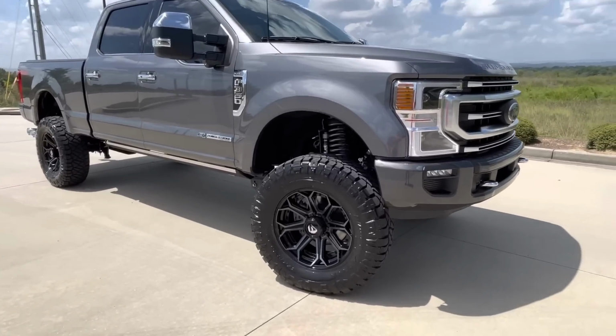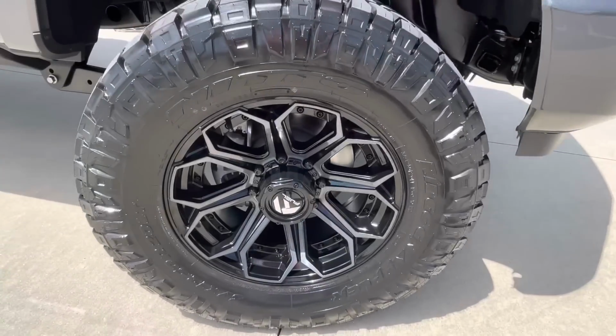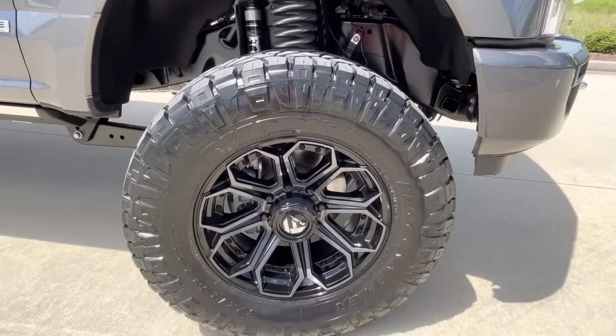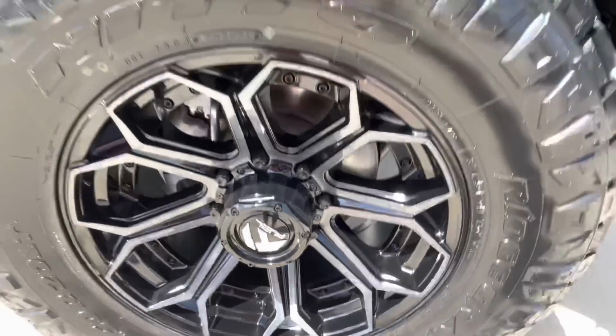We went with 20x9 Fuel wheels. These are brand new from Fuel. I absolutely love these guys. Kind of matches the truck. It has that machine, kind of carbon face on it.